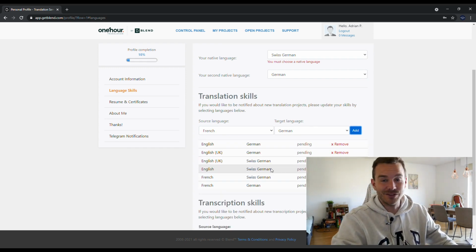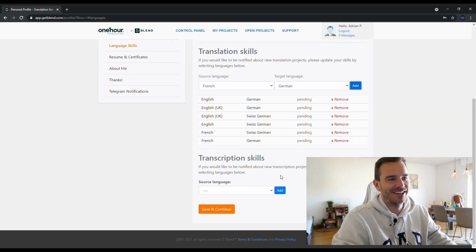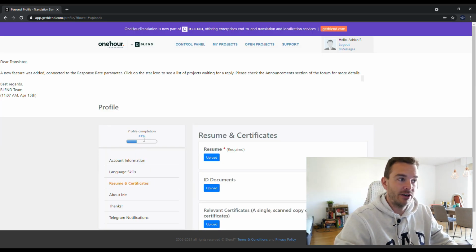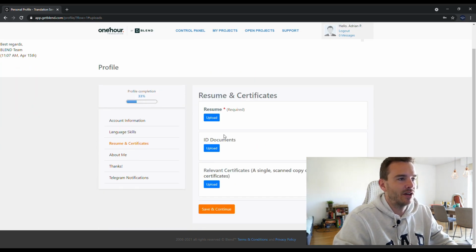Okay, as you can see, I added all possible variations with my languages. Transcription skills. Yeah, I can do transcriptions. I would say I can do them in German and in English. Okay, already at 33%, so it's going quite fast.